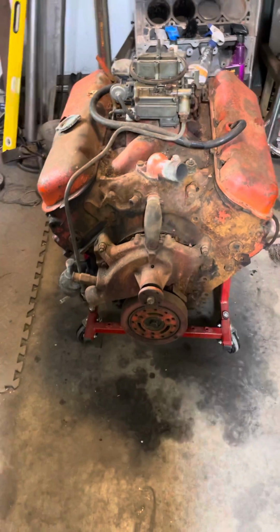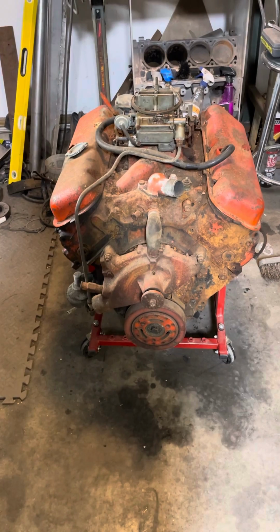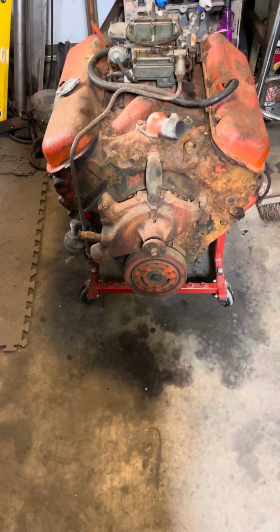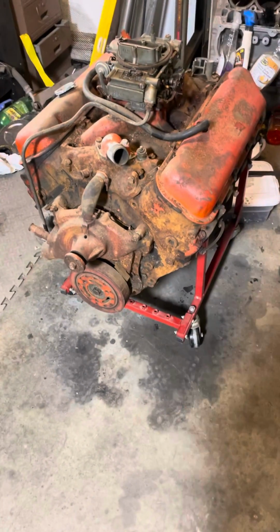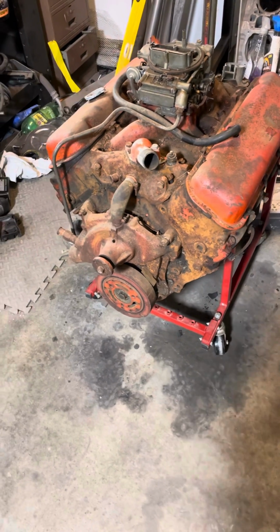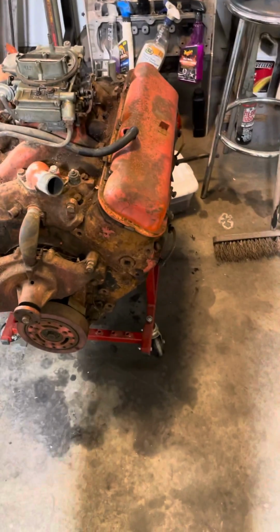So, tins are going to come off, intake manifolds are going to come off. Water pump, timing cover, and we're going to have a look. This engine will live again. I'm hoping to use the electrolysis process to remove the rust and see if this will turn. Stay tuned.